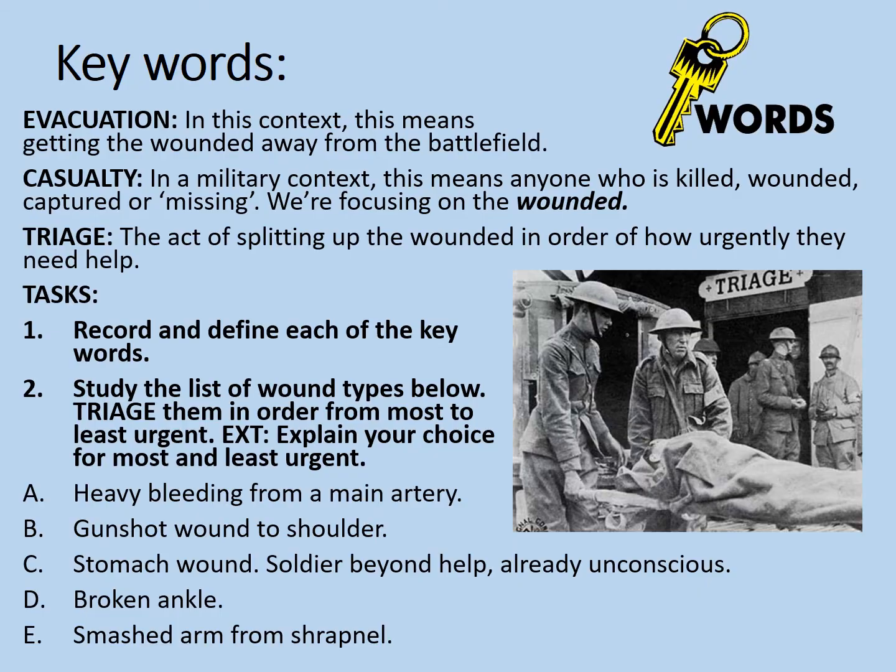Hopefully you've recorded and defined all those key words now. Let's have a look at the triage system then. The first one that you should have put is heavy bleeding from a main artery. Yes, that one was already at the top, but I was seeing if you were on the board. If you didn't help a soldier who's bleeding from a main artery, they're likely to be dead in seconds or at most minutes. Then you would probably help out the person with a gunshot wound to the shoulder. Also, that one's the next one down. The gunshot wound to the shoulder would likely cause bleeding and you would need to stabilise this.